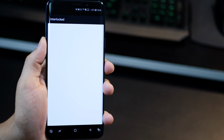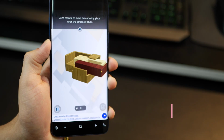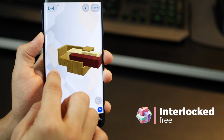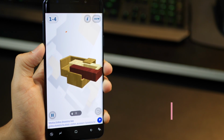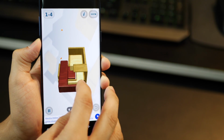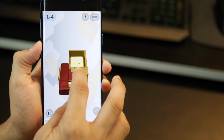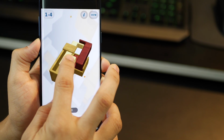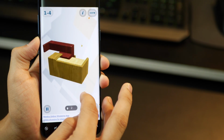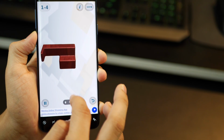The next one is called Interlocked, and very rightly so. It's a puzzle game and requires some level of intelligence and a lot of patience to win at. Essentially, your job is to unlock various pieces and throw them away until one piece is left. So you have to unlock the entire assembly in as few moves as possible. It's completely 3D and geometric, so you can turn around the piece and understand the locking angles and accordingly move around various pieces. You can move them in all three directions, which is horizontal, vertical, and towards or away from you. Of course, it gets more and more difficult and very challenging as you progress.